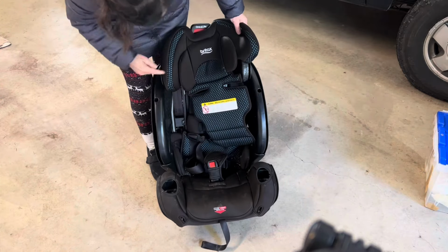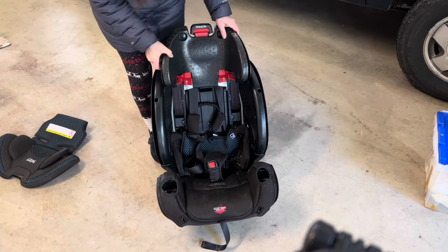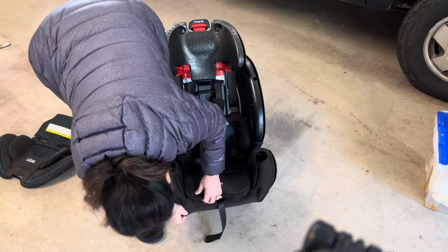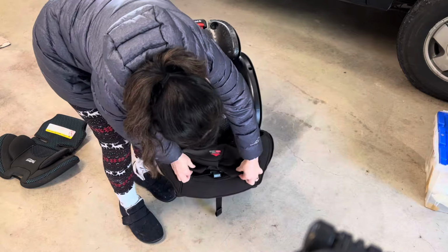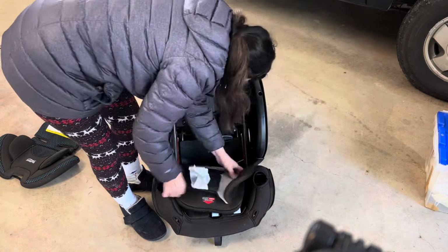Oh, I see. So these side head things just come right off like that. Yep, that's it. And then the bottom, let's see how you get the bottom off. These things here just pull off of that thing. Okay, the seat just goes behind it like that. Now how do these come off?